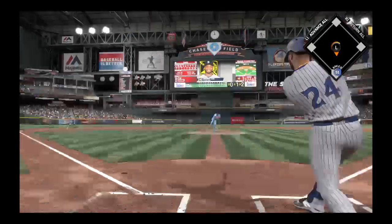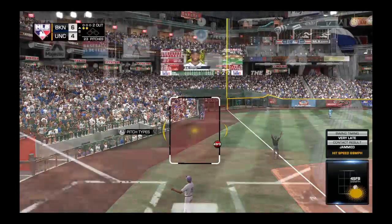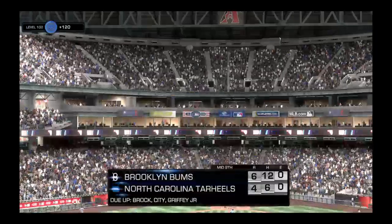It's so hard to lay off a changeup when you're looking for the fastball on the first pitch, and clearly he was looking fastball. Matt, I like the last 2 pitches. A changeup and then a fastball. Looking at a fastball to end the inning.